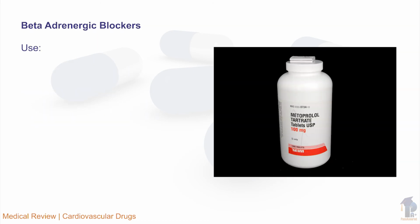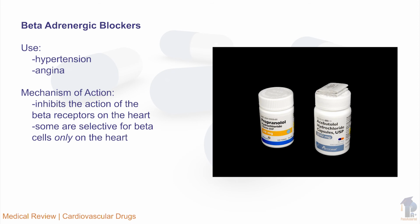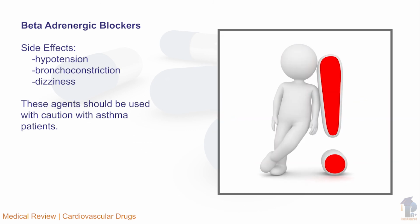Beta-adrenergic blockers are used to treat hypertension and angina. The mechanism of action inhibits the action of the beta receptors on the heart. Some are selective for the beta receptors only on the heart, while others are non-selective and can act in other places within the body, for example, the lungs. Side effects include hypotension, bronchoconstriction, and dizziness. These agents should be used with caution with asthma patients.